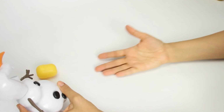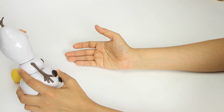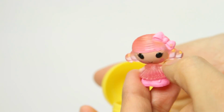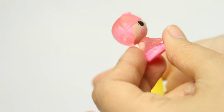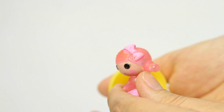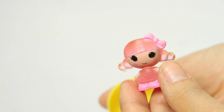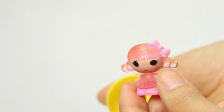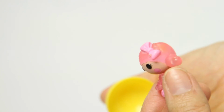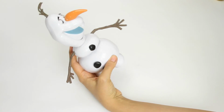And last one! I think this should be mine. No. Open it. Oh, this is mine. Okay. Oh, wow! It's a Lalaloopsy teeny! It has a cute pink outfit with a cute little pink bow and pink shoes. Wow! And her smile is just so cute. I love her eyes, and she is just so tiny and cute. Yay! Good job!